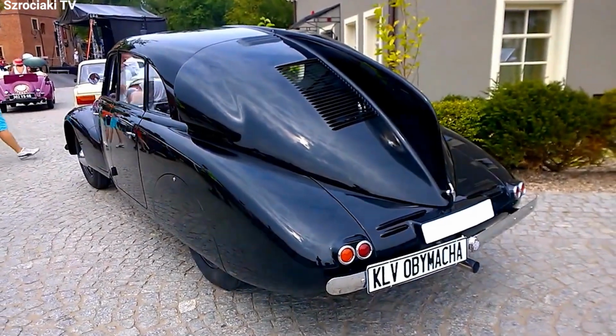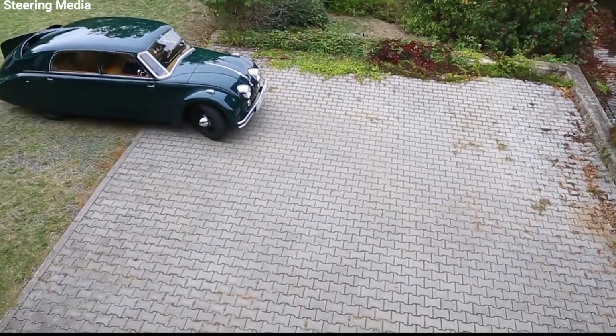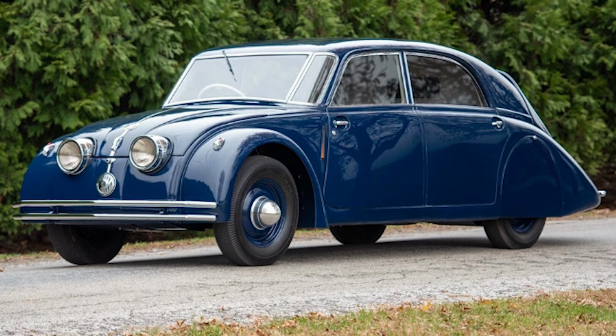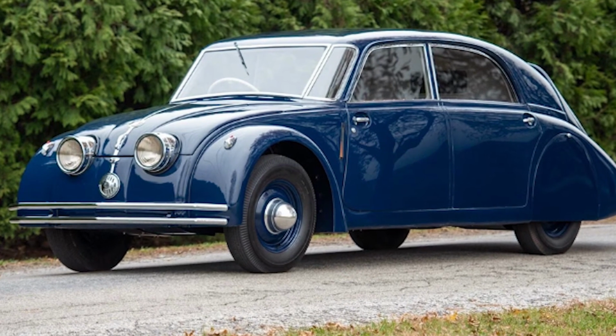And let's not forget the impact the T77 had on the automotive world. Believe it or not, Ferdinand Porsche himself took a few cues from the T77 when he was designing the Volkswagen Beetle. So in a way, this crazy Czech car helped shape one of the most iconic vehicles of all time. The T77's focus on aerodynamics and off-the-wall engineering set the stage for decades of automotive innovation.